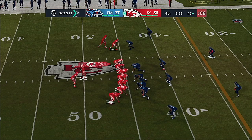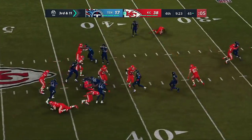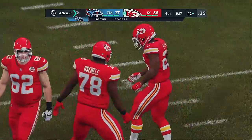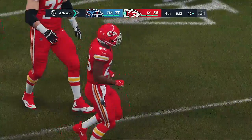The Chiefs on third down, just 1 for 3 thus far. This is third and 11. They'll run it with Williams. And he can only get this to the 42-yard line. And that is not near enough. Give him 3 yards there as that'll take us to fourth down. A gain of 3. It's fourth down.